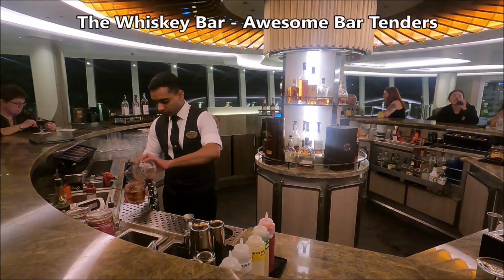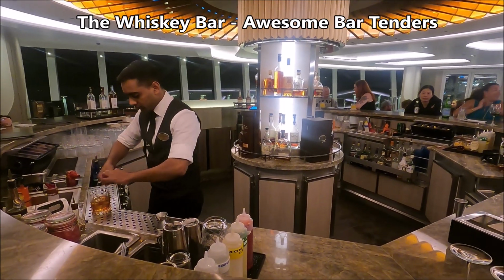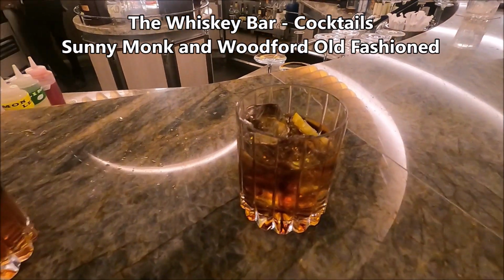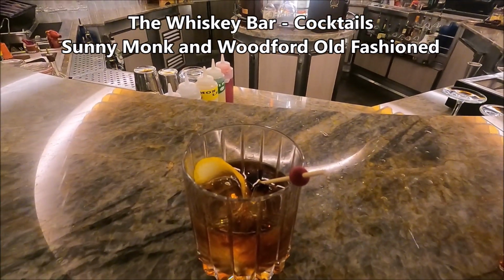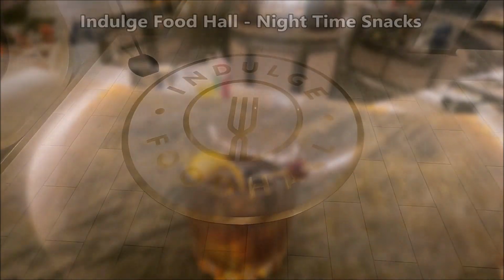So this is the whiskey bar, and he's mixing up our great whiskey drinks. So we got a couple of drinks here at the whiskey bar. Here's the Sunny Monk with whiskey, vermouth, and peach schnapps. And then here's the Woodford Old Fashioned with bourbon, maple syrup, bitters, and sweet vermouth.